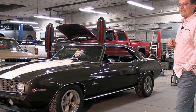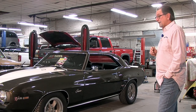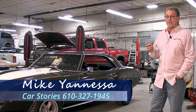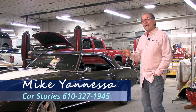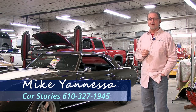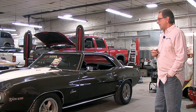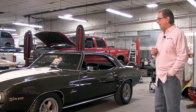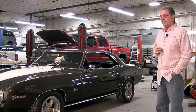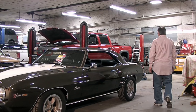Outstanding, one of the nicest in the country. And like I said, when Bill does a car, he pays attention to the details, and he builds that red Z28 that he had that scored 5,000 points out of 5,000 at the Camaro Nationals. I mean, nobody scored higher than Bill with these early Z28s. And this one here is just every bit of it. So let's check out the judging sheet, and I'll show you what they're talking about.